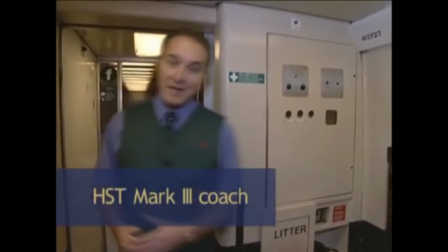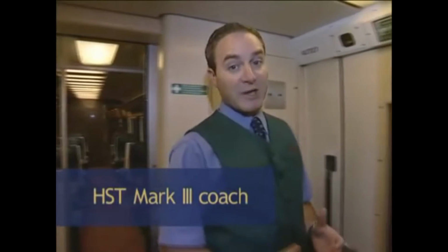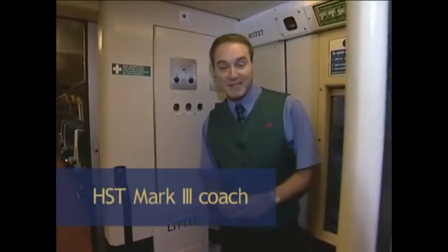Fires on trains can range from minor to serious. Use your judgment to assess the situation, and always consider your own safety and that of the passengers before attempting to tackle any fire. Remember, even a minor fire can have very serious safety implications. In most circumstances, any fire will require the train to stop before an attempt can be made to tackle it.